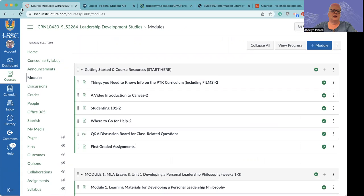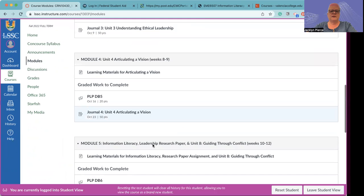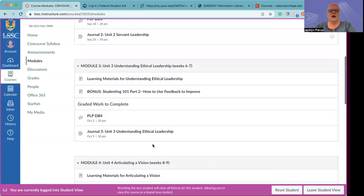Let me turn on the student view. We'll take a look at the resources and what's going on in module number 3. So there's a couple of pages this week to look at. The first, of course, should look familiar, the learning materials, and this will contain the free version of the Phi Theta Kappa resources, all the stuff that you need to get ready for your assignments.